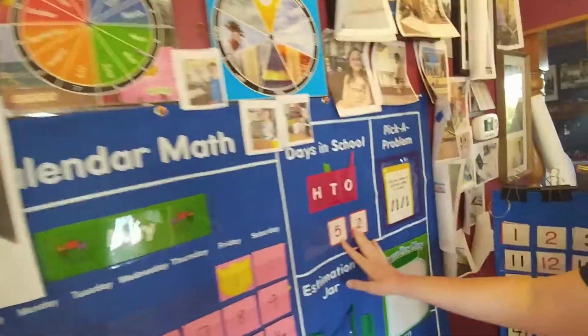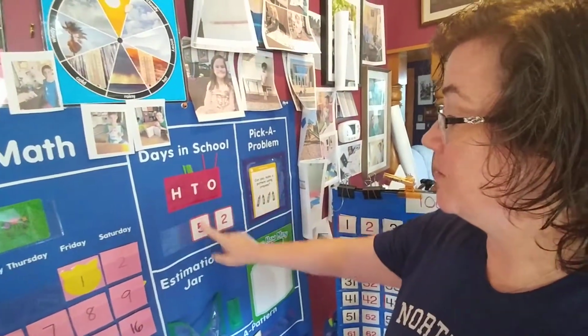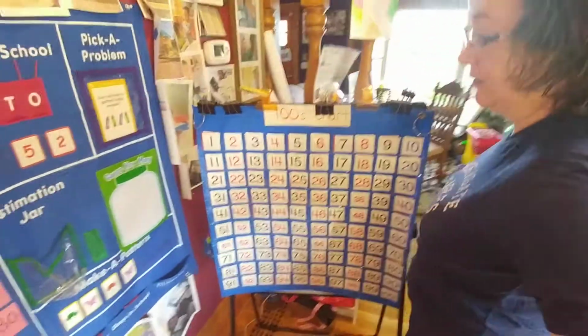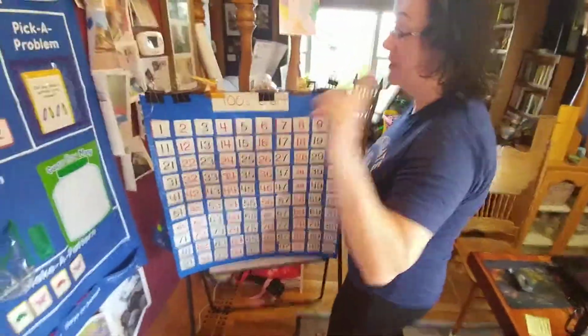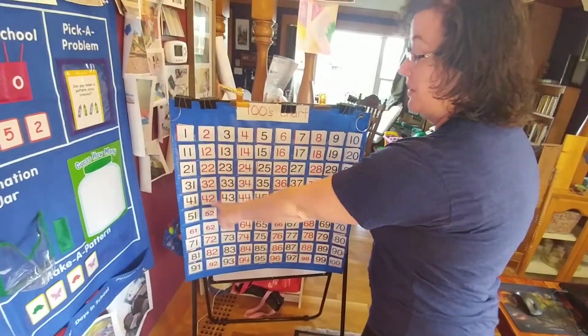All right, we have been at home 52 days. 52 is two ones, and five groups of 10. On my chart, 52 is right here. How can I count to it? Always by ones. I can always count to 52 by ones. I can also count by twos. Look, fits my pattern.